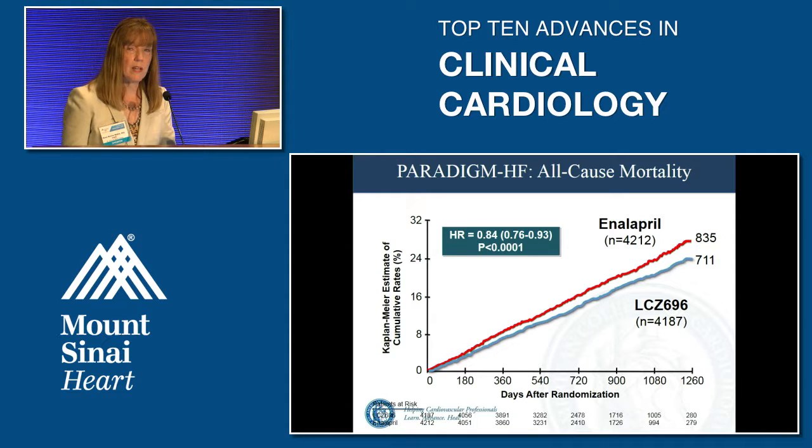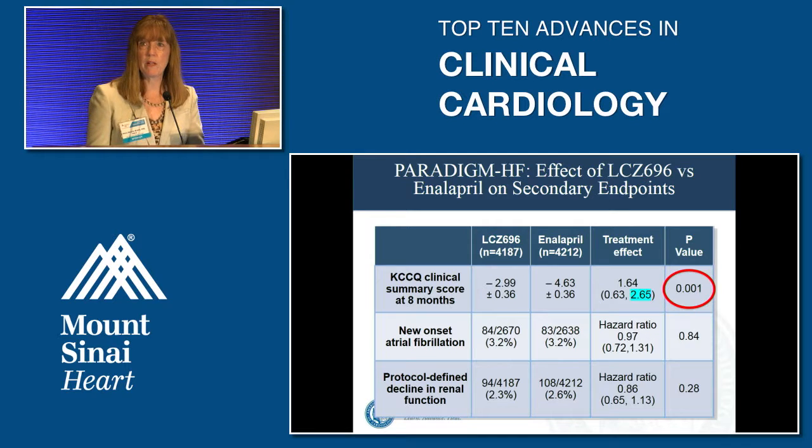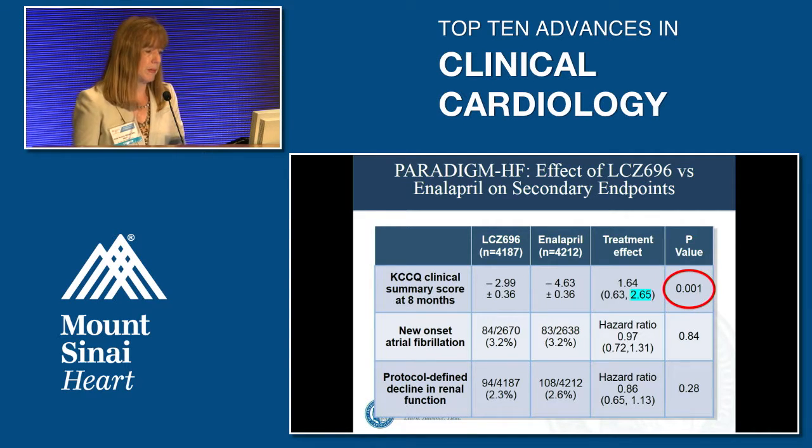This was all-cause mortality. You can see again, LCZ 696 compared to enalapril resulted in a decrease in all-cause mortality for these patients. So remember what I said about the secondary endpoints. We really want to know whether our patients feel better and are doing better. Again, it doesn't matter if you live longer if you feel worse, but if we look at KCCQ clinical summary score at the 8-month mark, there was a significant benefit for LCZ 696.